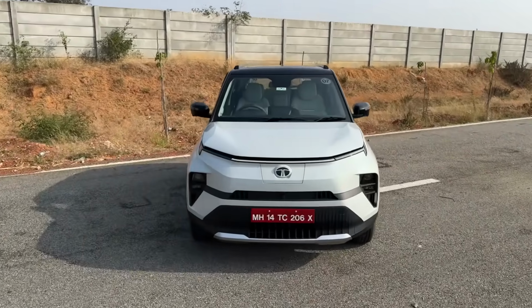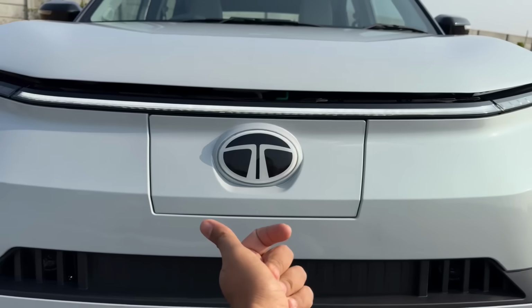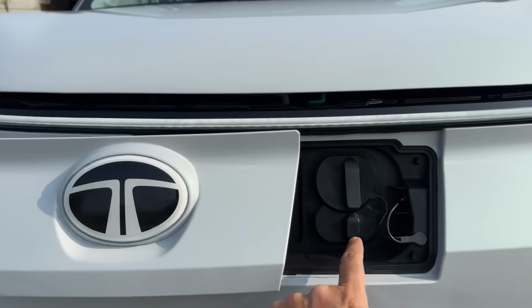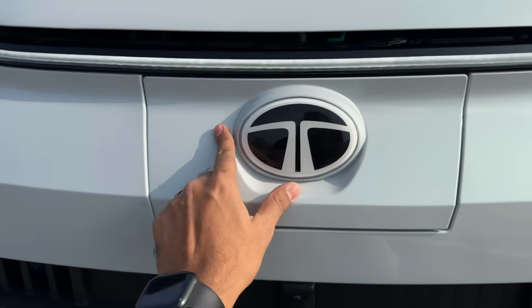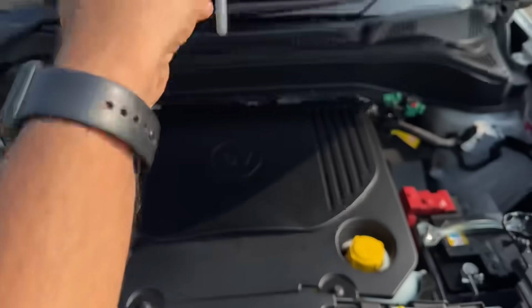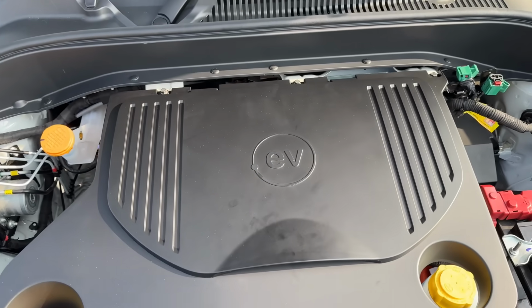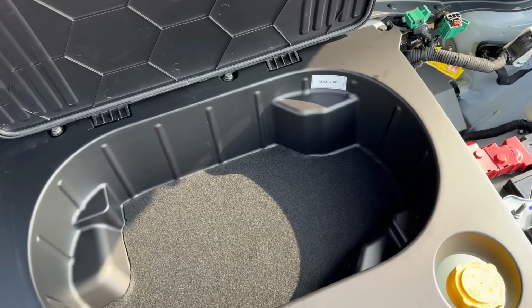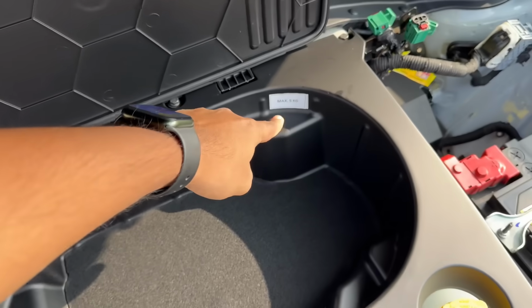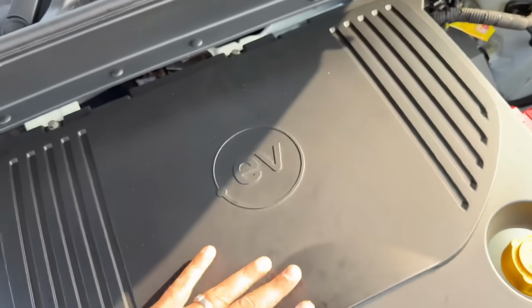Now we will straight away open the charging port, and there it opens. So this is the first Tata car to get the charging port at the front behind the Tata logo, which has this white finishing. Let's open the frunk. This is also the first Tata car to get a frunk because this is based on the Gen 2 active platform, which is born electric. It says maximum 5 kgs right there.